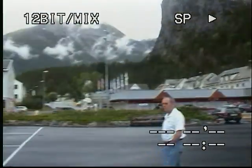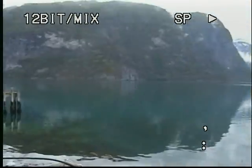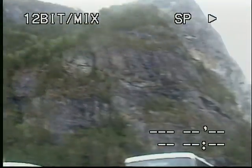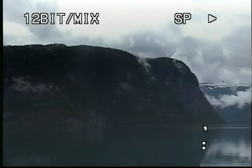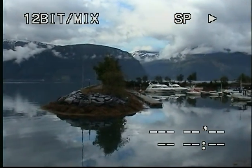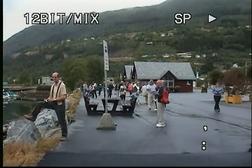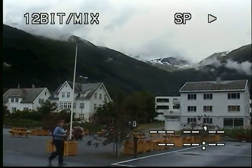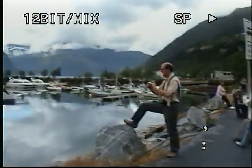It's a little village, but pretty commercialized. It's right along the fjord. Sheer mountain cliff right next to it. Houses up on the hillside. Little marina.